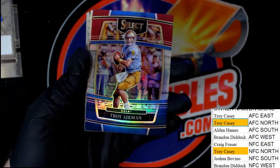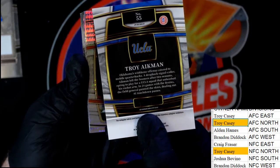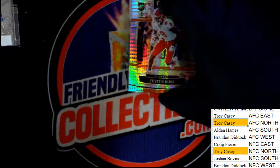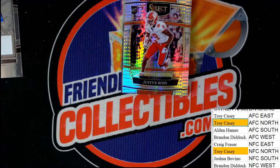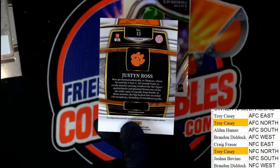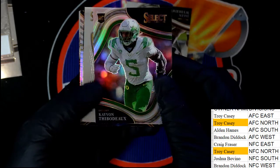And here's an Aikman Prism. NFC East. Justin Ross, I don't know about him. He's probably still in college. We'll just do a random at the end of the break for all the college ones that have come out. But I'm going to confirm that because I could be wrong. He is with the Chiefs. All right, Chiefs. Justin Ross. Nice rookie there.